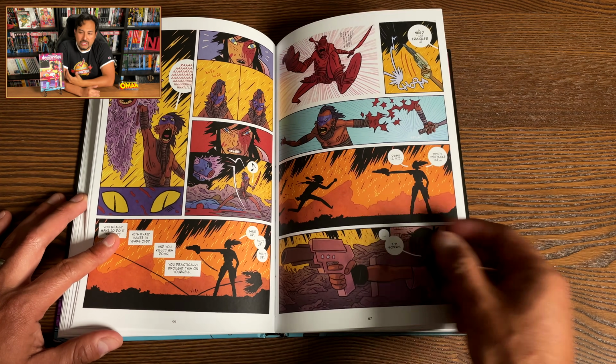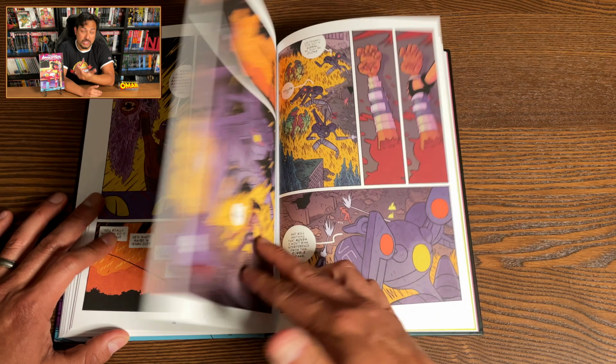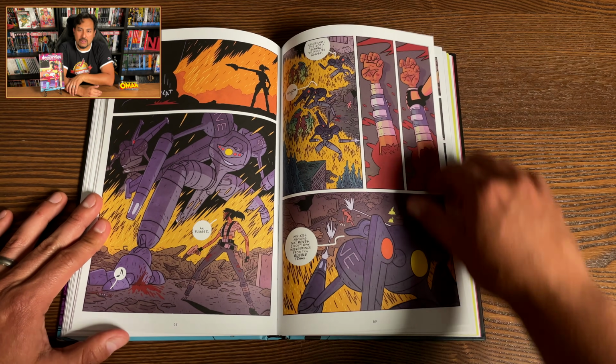But I don't know, just something about it, the artwork really fits this particular story. And of course it helps that he's both the writer and artist, and the color tones that he uses are wonderful. But yes, I really enjoy this. It's a quick read and one that I strongly suggest.